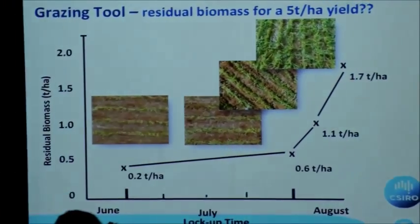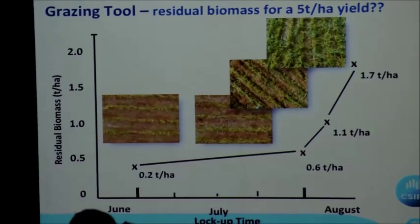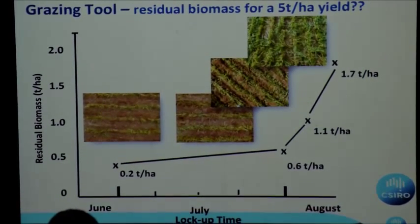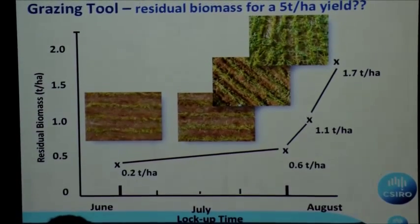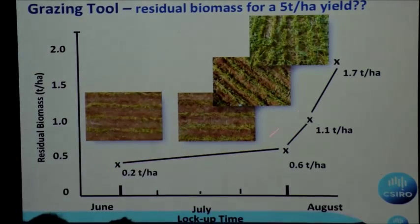And so ultimately what we're trying to do is get all this into a little tool, a little Excel spreadsheet, where the grower or the consultant says, well, I'm here, my target yield is 4 tonnes, I'm on the 30th of July. You look up this and say, I've got half a tonne of biomass. Basically, will I get to a 5 tonne yield potential? And depending on your lock-up time, of course, you're going to need different amounts of residual biomass left.